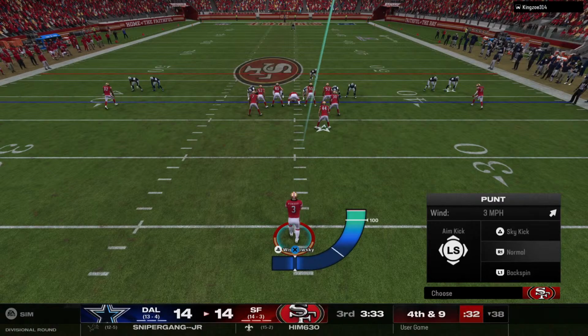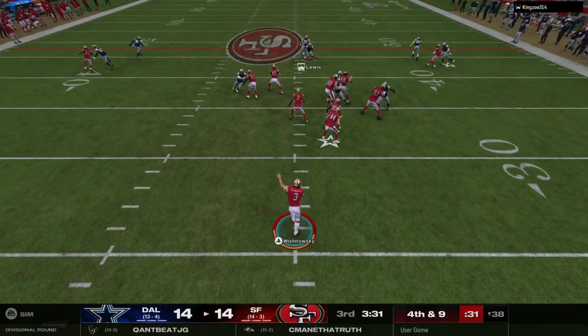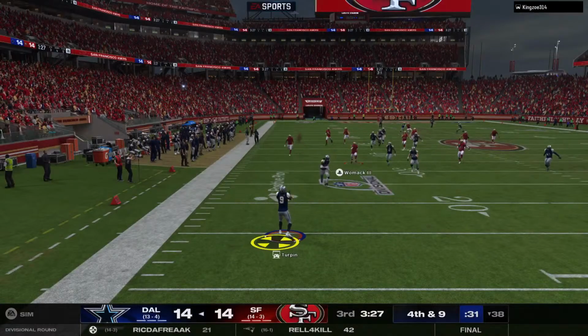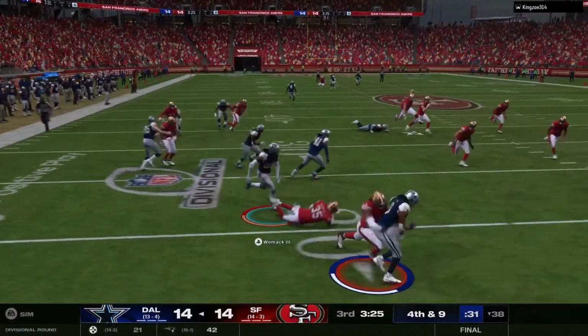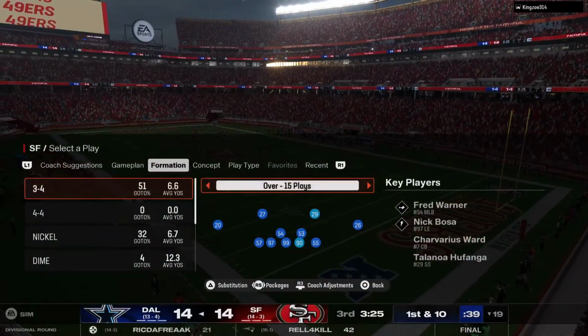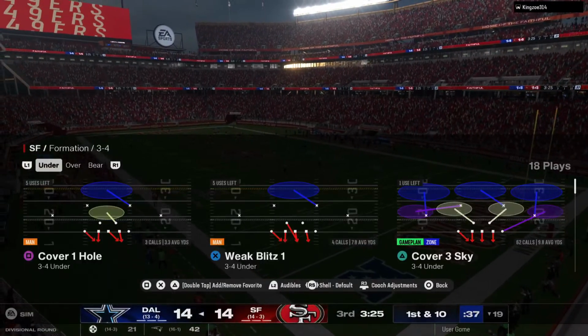Here comes the 49ers punter now, as he'll punt it away for the 4th time today. Taking it about the 16. We'll call that a 43-yard punt, 2 on the return. And it will be 1st and 10 as they take over.